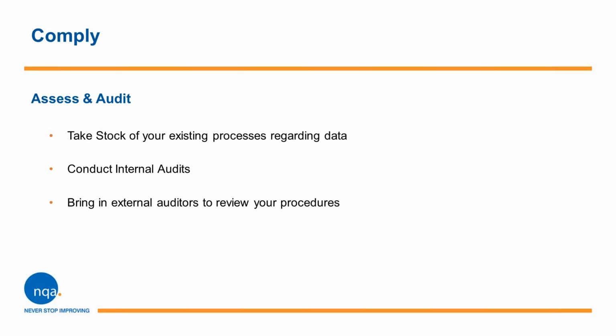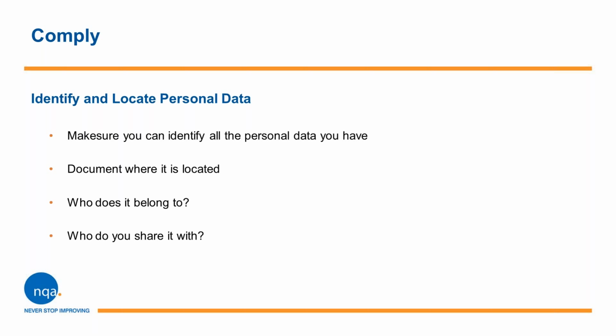Make sure you can identify all the personal data you have. We spoke before about doing legacy audits of all your data processing facilities. Document where it all is, who it belongs to, with whom you share it, and other relevant information. GDPR requires you to record all data processing activities, so make documentation a priority. If you don't have sufficient knowledge about all your data, conduct an audit, as we've said. Find out where that information is. Don't forget, personal data can come from customers, employees, volunteers, and many, many other groups.